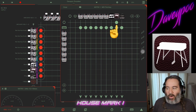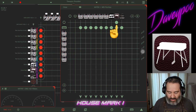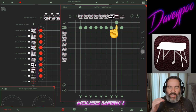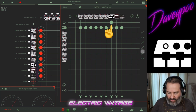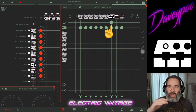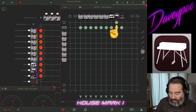To me, House Mark I is the most disappointing. I like it the least. It's too quiet. I feel like the sampling... I don't like the way they've set the velocity layers. See, there's no gradient between the nice round sound and the barky sound. You hear the velocity change more gradually on something like Electric Vintage than you do on House Mark 1. But this is House Mark 1 again.